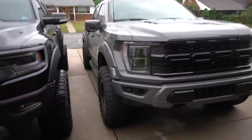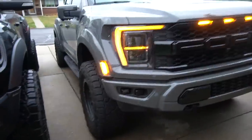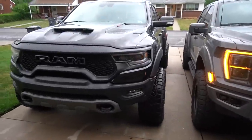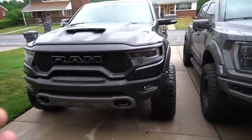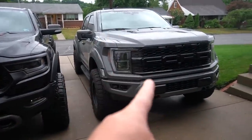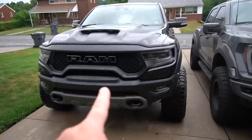The Raptor is lifted. It's got 35-inch tires, a little wider, but the Ram is just so much bigger in stock format. I know it's windy. I'm sorry, my wind protector sucks here. We're gonna end the video here soon, but yeah, it would be really cool to have the TRX and a Raptor R next to each other, or a Gen 3 Raptor Eco, I mean Boost, and a Raptor R. We'll have to wait and see.